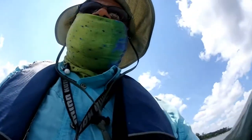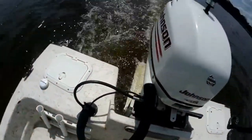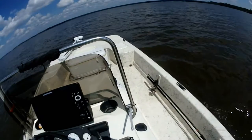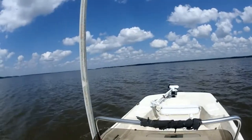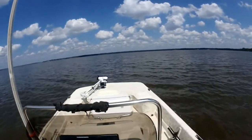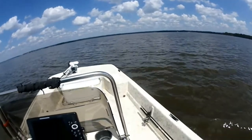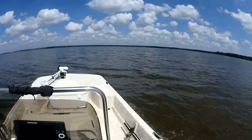This lake water is dingy. Still got a dingy tint to it. Brown. I don't see a lot of stuff floating, but there's some, I see one little patch over there. Other than that, the bad thing about it, a lot of this stuff will barely be under the surface. I mean barely.